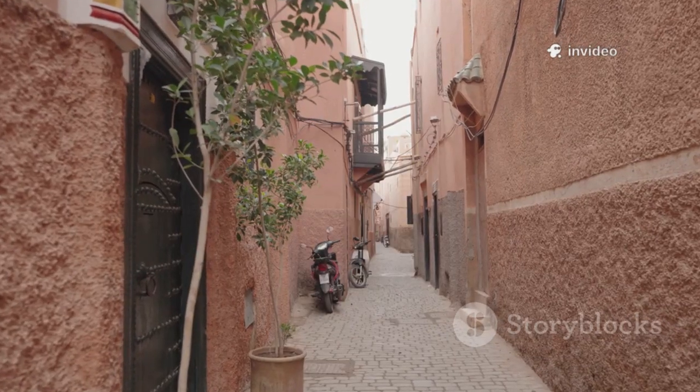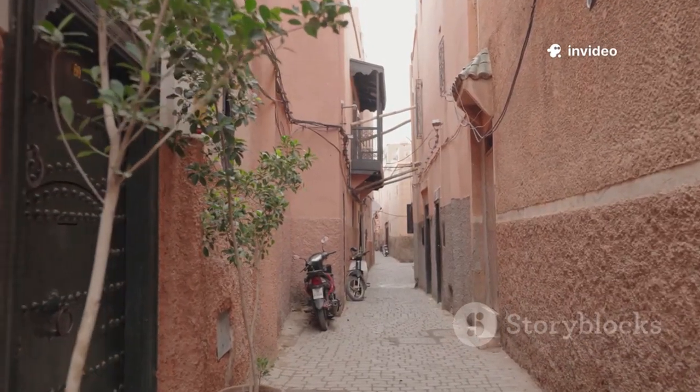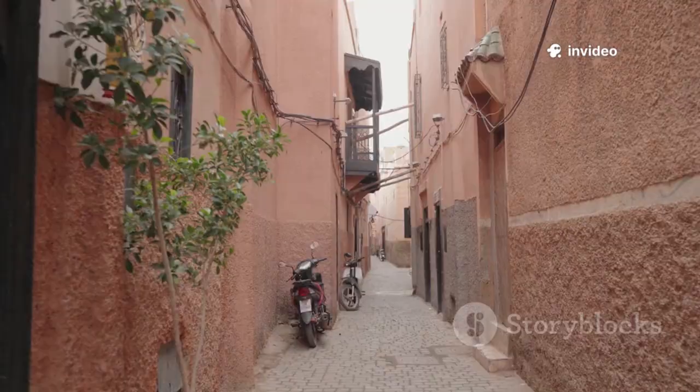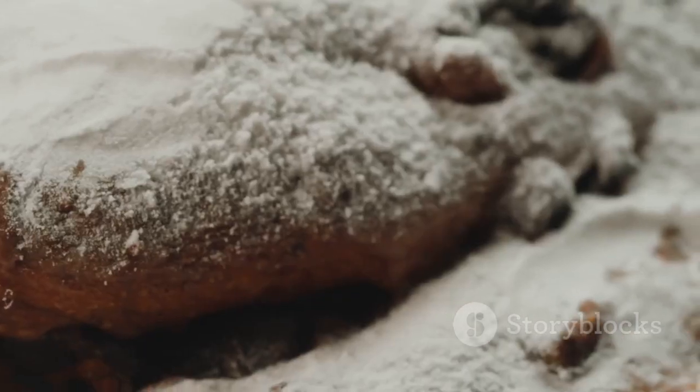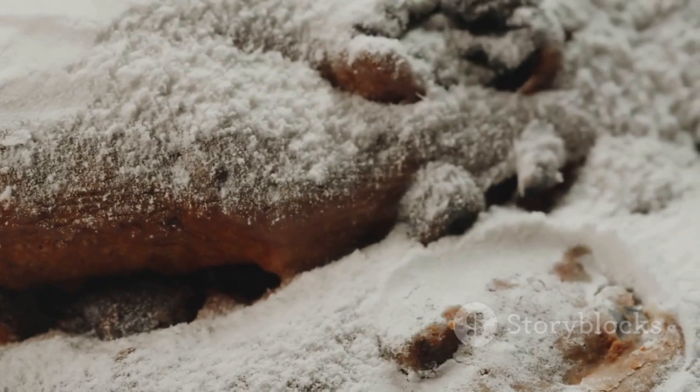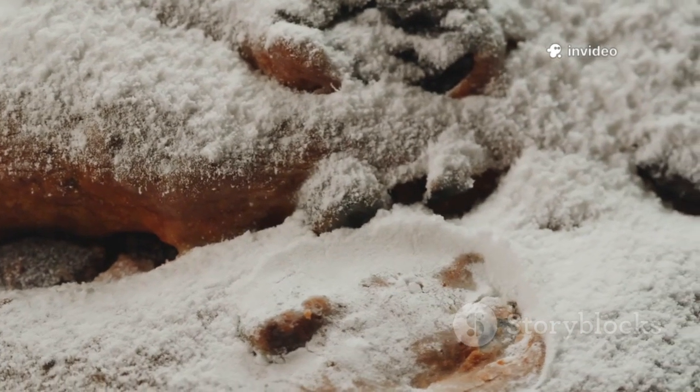Walk through hidden courtyards and small passages for a look into Lübeck's past as a merchant city. Visit the Hospital of the Holy Spirit, one of Europe's oldest places for helping people. Lübeck is also famous for its marzipan. Try it at the legendary Niederegger Cafe.